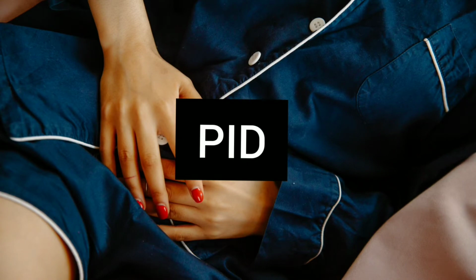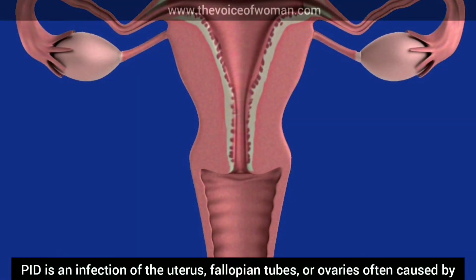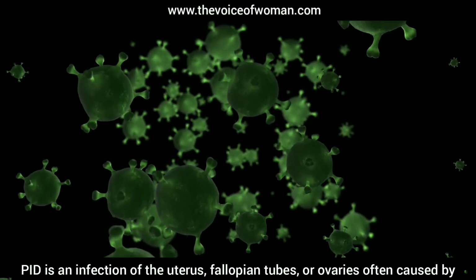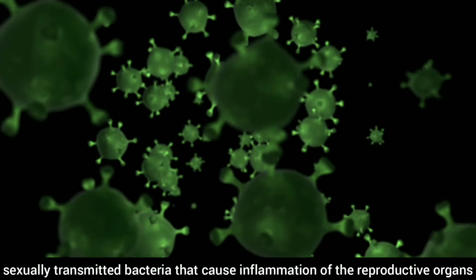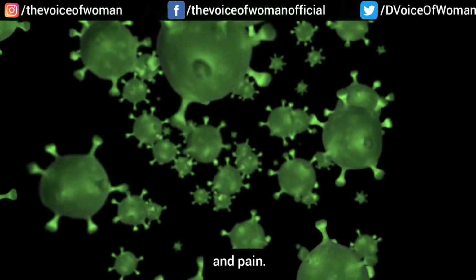Pelvic inflammatory disease, PID. PID is an infection of the uterus, fallopian tubes, or ovaries, often caused by sexually transmitted bacteria that cause inflammation of the reproductive organs and pain.